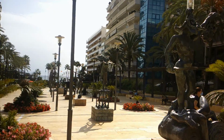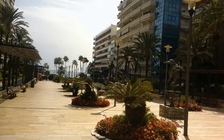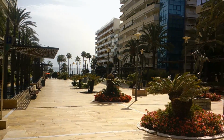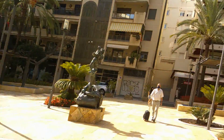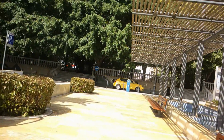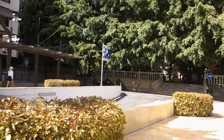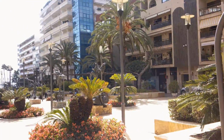So this is Avenida del Mar along here and all the statues. So if you go to the right there, there's the main central, one of the main central park. There's a lot of ornate benches and things in there as well. Well, David, we'll leave you separate that.